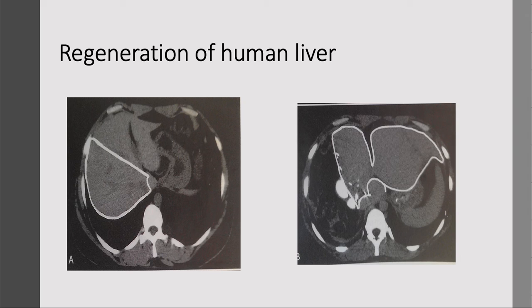On the pictures, you see regeneration of the liver. Computed tomography scans show a donor liver in a living donor liver transplantation. On the left, the donor liver before the operation. Note the right lobe, which will be resected and used as a transplant. On the right is the scan of the same liver 1 week after resection of the right lobe. Note the enlargement of the left lobe with regrowth of the right lobe.